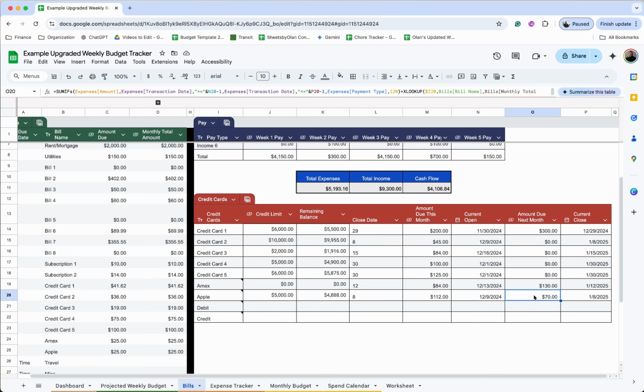And then for Apple, for example, if you have a monthly payment and you have a credit card type thing, we have a monthly payment. So the monthly payment, say, is $25. But then if you use your credit card for daily purchases, you have to add that to there. So with this calculation, we have all the purchases that were on the Apple card, but we have also the monthly payment added to the top of that. So we have total of $70.